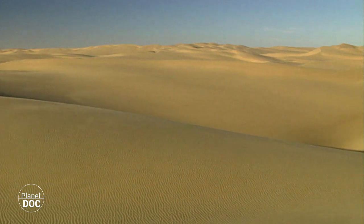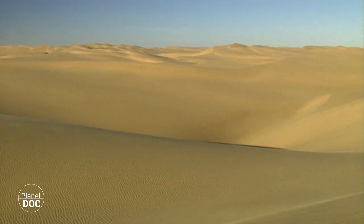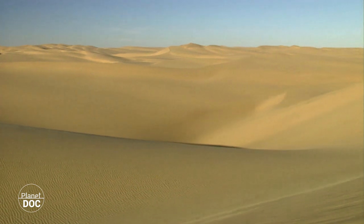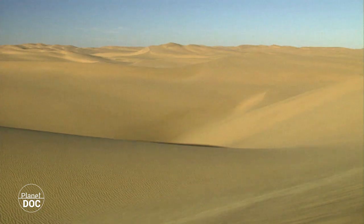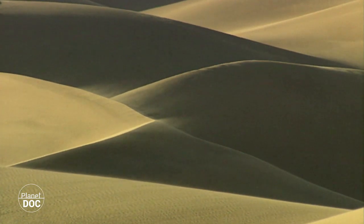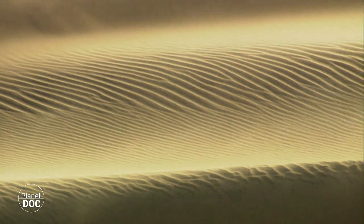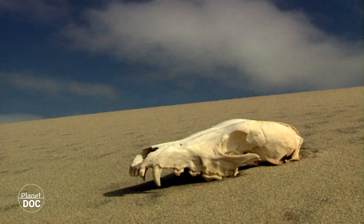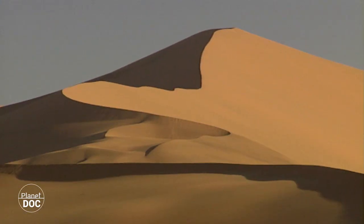The dunes represent the greatest challenge to life in the desert. The sands don't retain water, and there is only a bare minimum of nutrients available for plant life. Moreover, the winds constantly blow, moving the dunes in a ceaseless migration across the lonely desert. Life would seem to be impossible here.